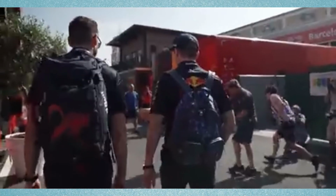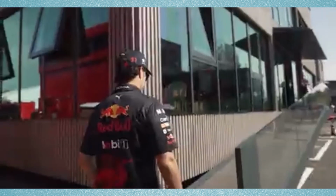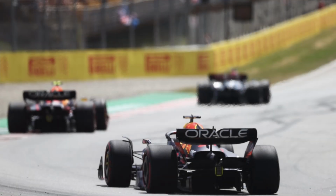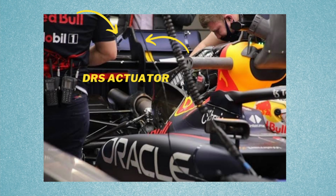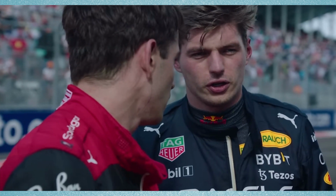But the DRS seemed to be working during the DRS zone between turn 9 and turn 10. This could be due to the speed difference of the car and air pressure at the two different DRS zones around the track. Red Bull was running a higher downforce rear wing for the Spanish Grand Prix. And if the DRS actuator was the same as in the previous races, then this could be the main cause for the problem. Red Bull has made the DRS flap too light and the actuator can't generate enough force to overcome the aerodynamic load on the flap to open it. Red Bull has made the DRS flap too light. This was the reason for the problem that Max Verstappen was facing in the Spanish Grand Prix.